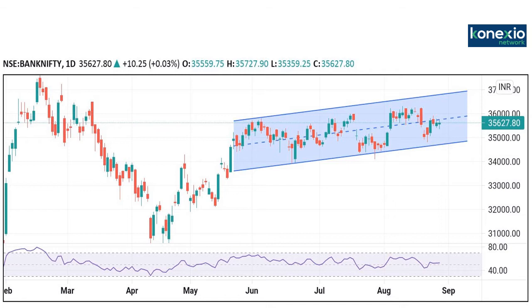Looking at the daily charts, it is currently placed at the midway of this particular sideways consolidation. So once Bank Nifty breaks above 36,000, then we might see the extension of the rally towards 37,000 and 37,500 in the coming weeks. So definitely, as I said, looking at Bank Nifty also, we might see a sideways to volatile trading session for the next week. So traders need to trade with strict stop losses from the current levels.